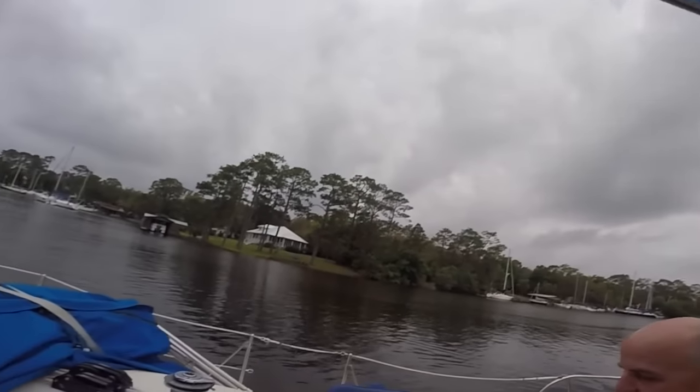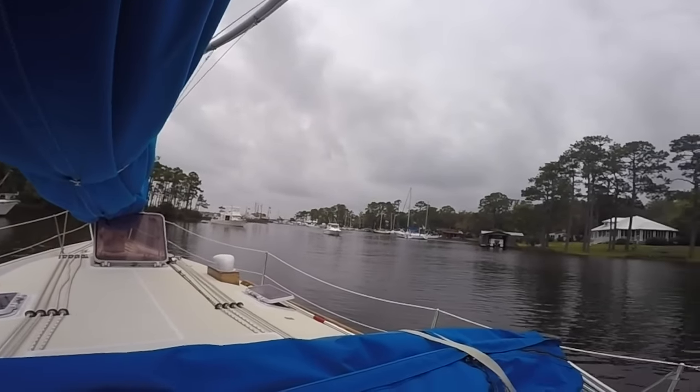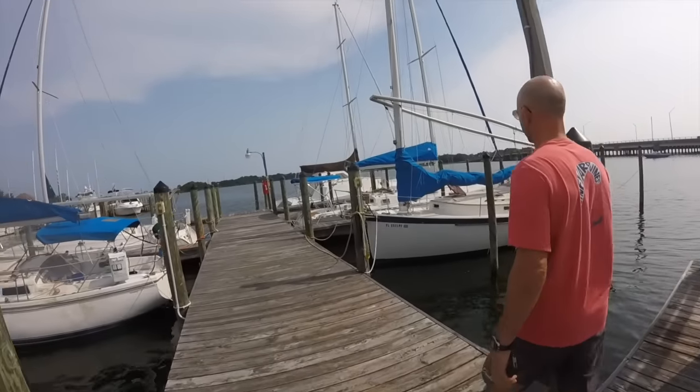Another really cool thing about this tour and this boat in particular, with so much experience we have with it, you get some awesome footage of her under sail.